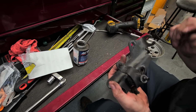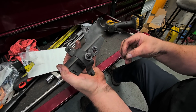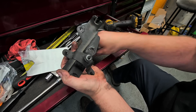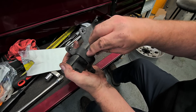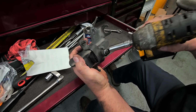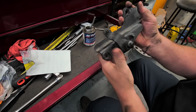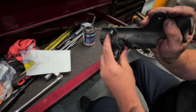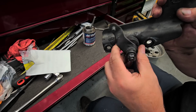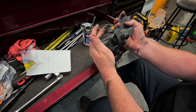I could have probably done this in the car, but it was easier for me to show you this way. And that's it. And now it's nice. It's good and tight. There's nice movement to it, and there's no slop. All right, let's get this installed on the car.